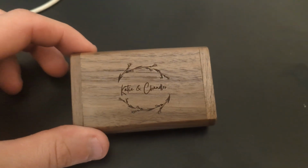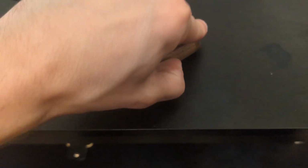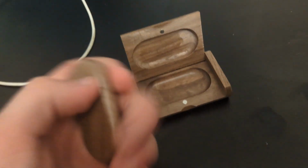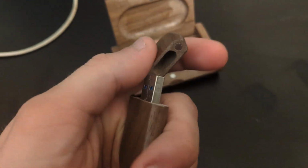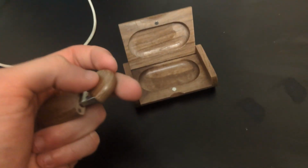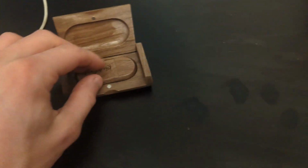So it has the name of the couple right here, and I ordered these off Etsy. I always do. A nice little wooden box, and then the couple's name again, and then it's literally just a flash drive. I think it was 16 gig, which is obviously way more than I needed, but just in case they want to put anything else on it, I guess.